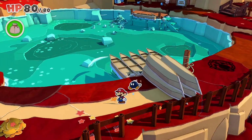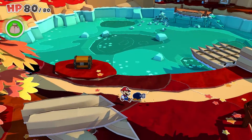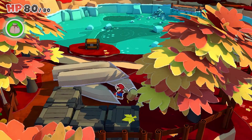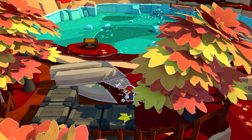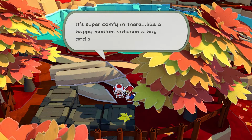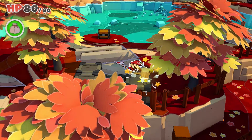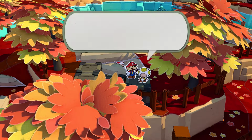This area right here that I've shown you a few times is accessible again once you fill the lake after completing the water shrine, and you're able to use the water elemental to fill the lake. Once you get back here, in between the little boats, there's a beetle that you can clear to be able to save this toad, and you'll notice there's this yellow leaf up here on top of the boxes, which is obviously another toad, which you just have to whack with your hammer to save.